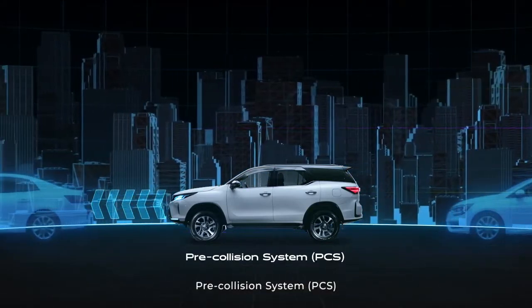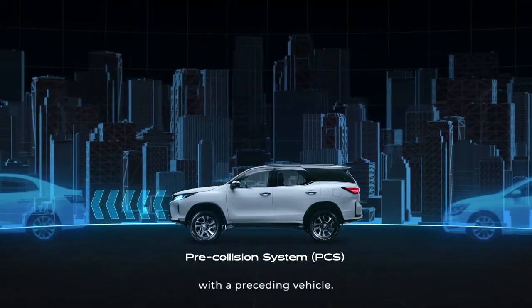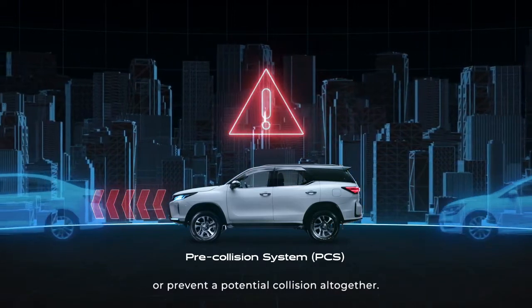Pre-collision system, PCS, will alert you should it detect the likelihood of frontal collision with the preceding vehicle. It will also auto-brake to minimize impact or prevent a potential collision altogether.